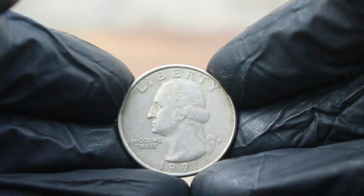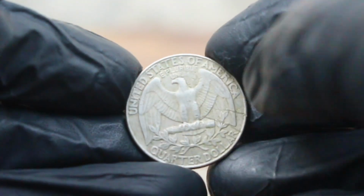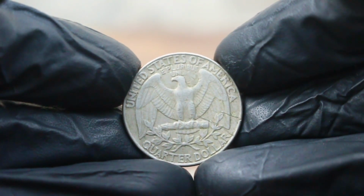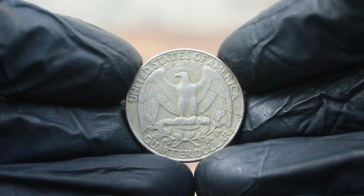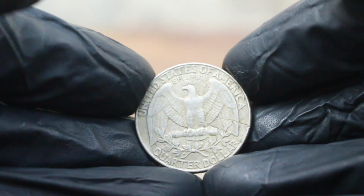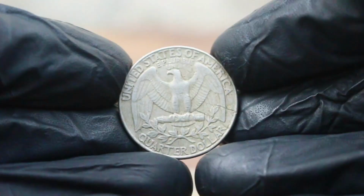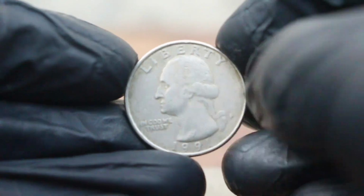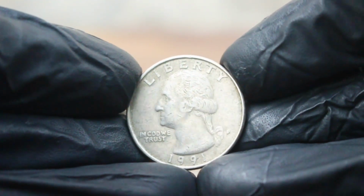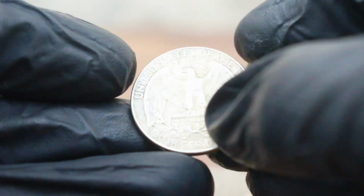However, what sets this particular coin apart is the large date error. This error is characterized by an unusually large date inscription, a result of a die anomaly during the minting process. Errors like the large date are of significant interest to collectors. They offer a glimpse into the complexities and occasional imperfections of the minting process. Such anomalies can occur due to various factors, including die wear, misalignment, or variations in die engraving. While not all errors add substantial monetary value, they often enhance the coin's collectability and appeal.